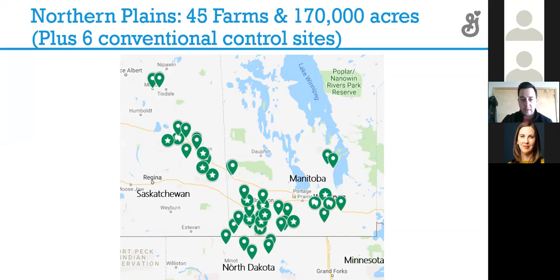So the different symbols here represent farmers that are conventional, organic, or both. So that's just what the different symbols denote here. I think it's a unique program where we've got organic and conventional farmers all together. So that's the Northern Plains.